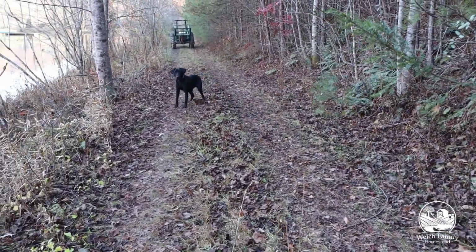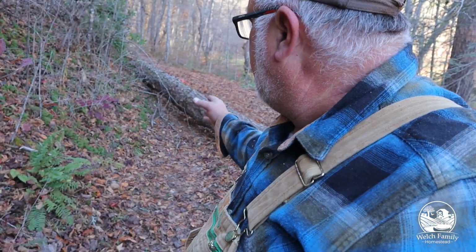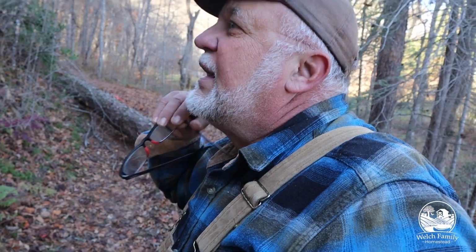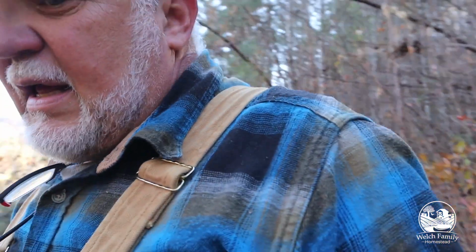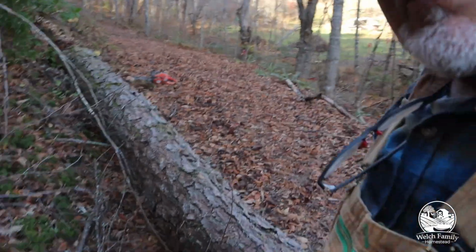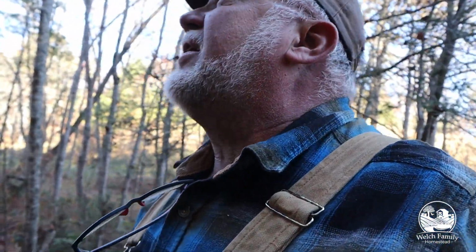You having fun? The tree fell perfectly right where I wanted it to fall, right here in the road where I can pull it out and manage it well. Couldn't have fallen in a better spot. Nice sized tree. It's a good 20 plus inches in diameter. Right down through here. And you can see this is a good tree. It's a dead standing tree, so it needed to be taken down.